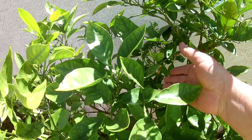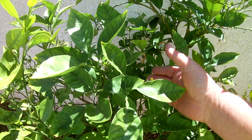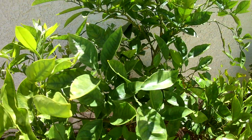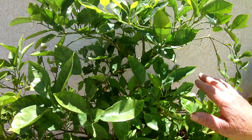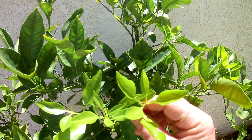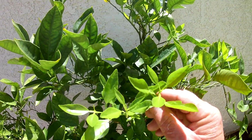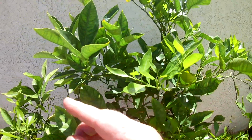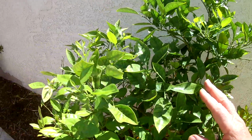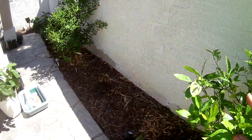Since those older leaves on the tree have sprung back and are looking good, that kind of lets me know that it was not an iron problem. And the new leaves that are coming out look very healthy. So this one had a totally different problem than the kumquat did. Don't let that bother you. I'll try to cover that in a minute.